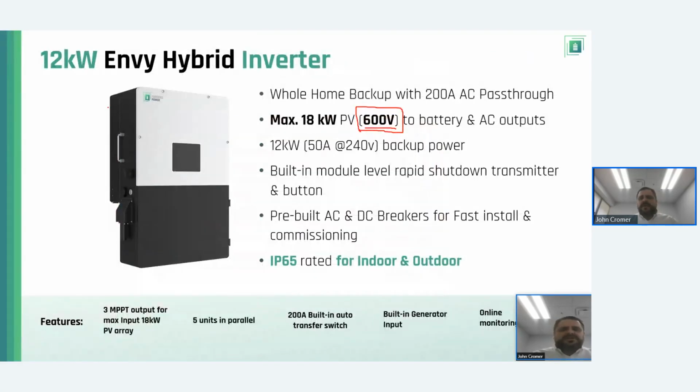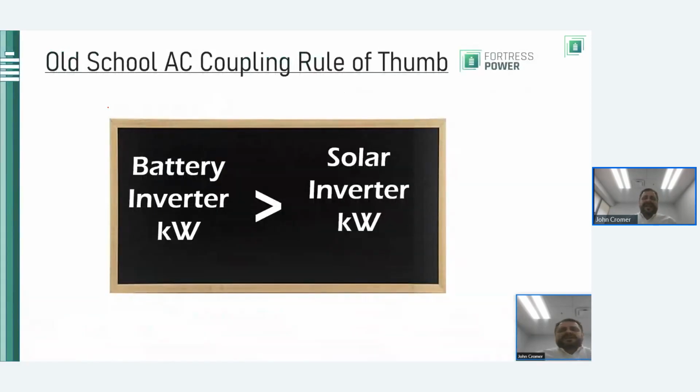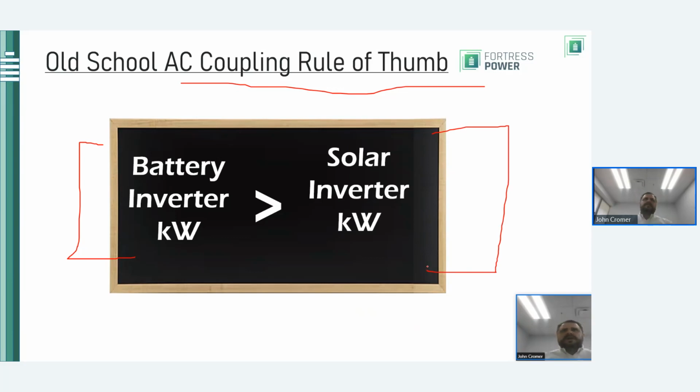Let's get back on track and talk about what you need to know when selecting an inverter to add to an existing solar array. It's actually gotten a lot easier than it used to be. The old school way of AC coupling was you would follow this rule of thumb, and you'd say that the battery inverter must be larger than the existing solar inverter. And that's because if you have, say, a battery inverter that's only 8 kW in size, and you have a solar array that's 20 kW in size, and you try to force 20 kW of power through connections that are only sized for 8 kW, you'll burn up those connections.